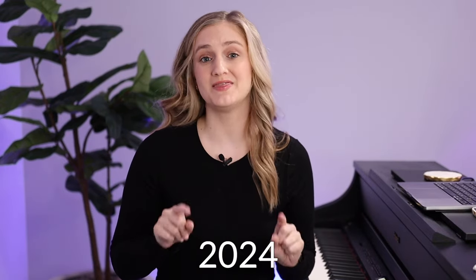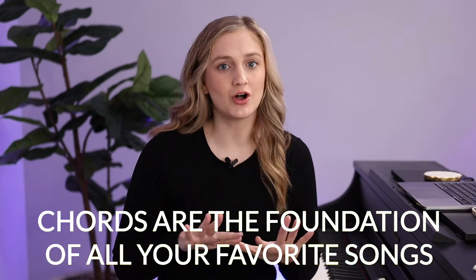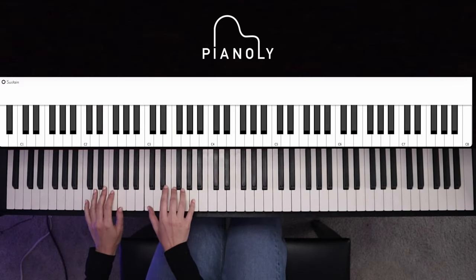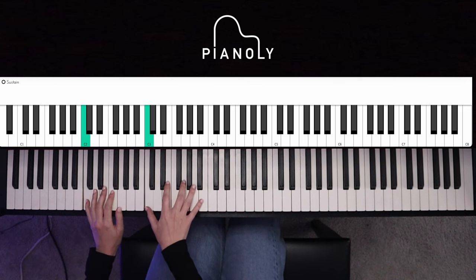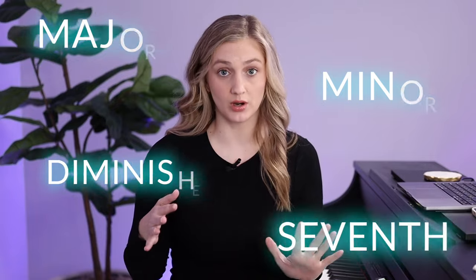If you want to sound pro on the piano in 2024, these are the essential skills to master. Number one, mastering chords. The reason to learn all of your chords really well is because they are the foundation of all of your favorite songs. Learn all of the different types of chords from major, minor, diminished, seventh, and more. This way you can easily jump into playing a ton of songs.